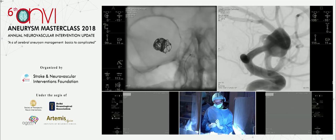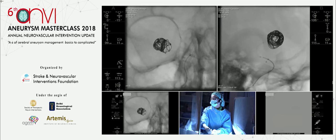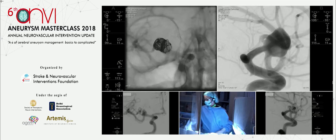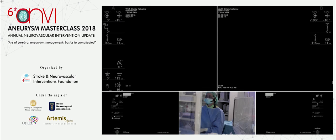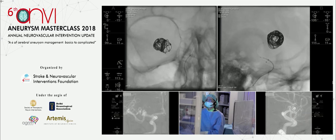Pointing at this 2D image, where would you like the petals to be? The perfect position for the petals is like this and this. If you cover here and here, if you cover this part, you usually have enough support for the coils and sufficient coil retention.